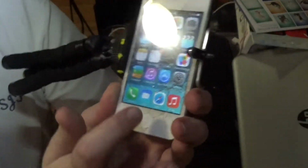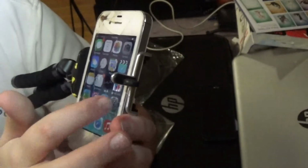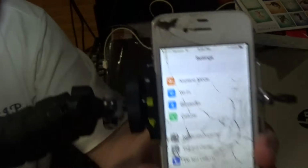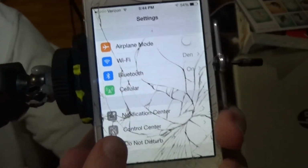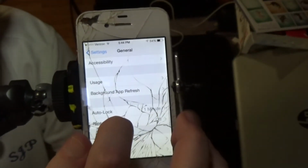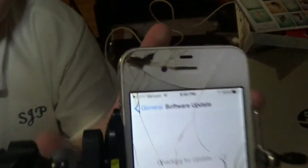Okay, so let's check the settings. Used to this setup. Sorry if you can't really see it. Just general, general, general. Let's actually go to software update and see what iOS this is on.